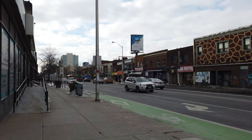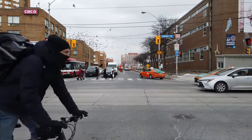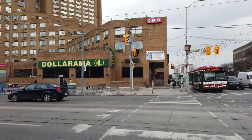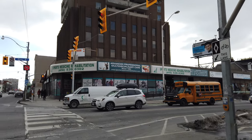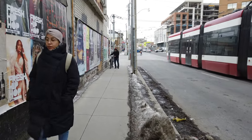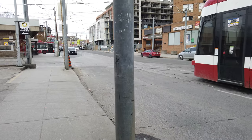So this is Bloor Street West. And if you walk along Bloor Street heading east, it'll take you all the way through downtown. There's a better look at the ugly building. And this building has been in limbo for years as well. There was a proposal to build a residential tower here, but it was opposed by the neighborhood and by the city planning department. And I think now there's a new proposal that has been accepted.